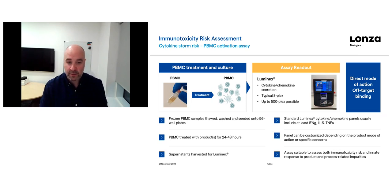So we take 10 or 20 donors from the bank, we expose that mixed population of all the different cell types that we have within the PBMC to the test products and relevant controls. And then just after 24 or 48 hours max, we would harvest the supernatants, and then we can look at the cytokine, chemokine profiles that are produced in response to all those different conditions. With the multiplex Luminex systems that we have, we can go up to 500 plex. Typically, we're in the 8 to 12 plex range. That's usually enough. And obviously, we validate this with the immune responses we're looking at and the right controls to make sure we're covering everything as accurately as we can and have a very sensitive assay.